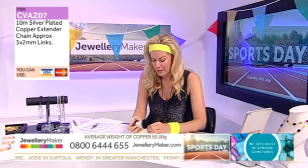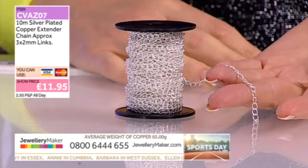I remember when they first came into jewellery making, everyone was just like, oh my goodness, perfect. And we still use it, we still love it. Just great to have. And £11.95. Our prices are just getting better and better and better, aren't they, as well? This is so lovely to have on that spool.